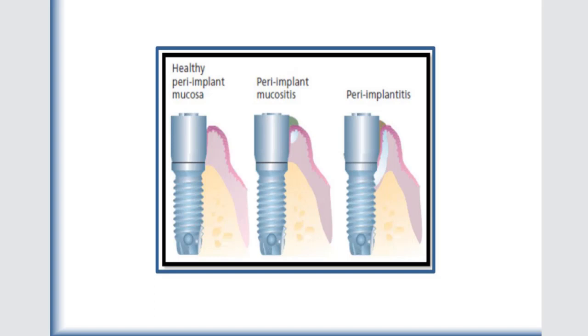When we look at healthy peri-implant mucosa, it shouldn't bleed. It should be nice and healthy looking. The color is really important. If you get a little bit of local irritant, a little bit of biofilm building up, and you start seeing a little bit of breakdown, that's completely treatable, versus letting it go until bone loss is involved. And that's the biggest difference between mucositis and implantitis.